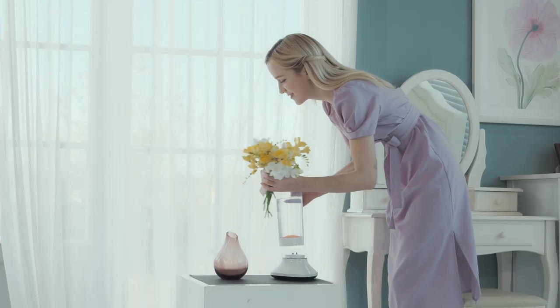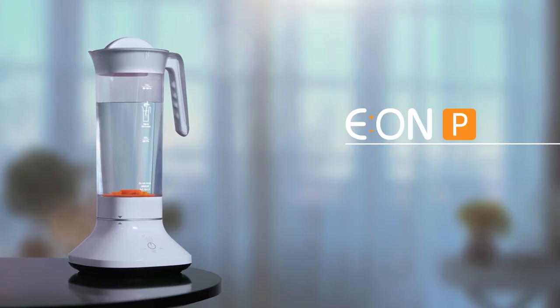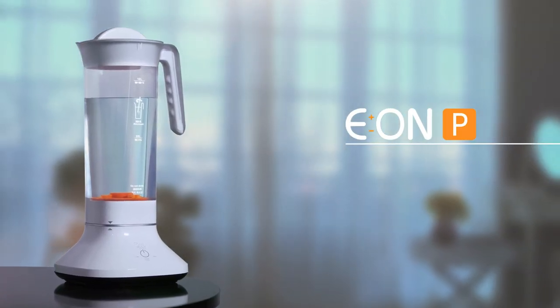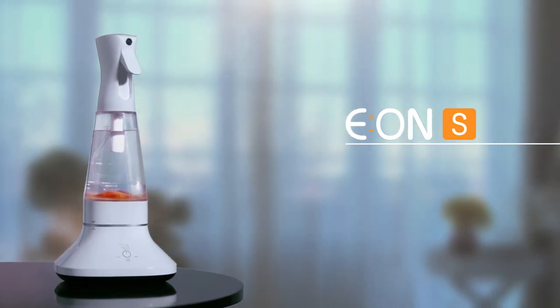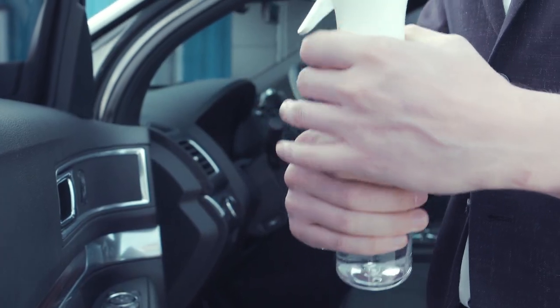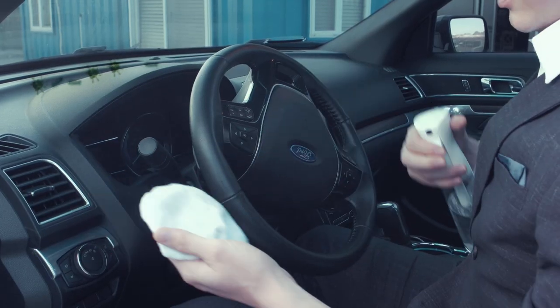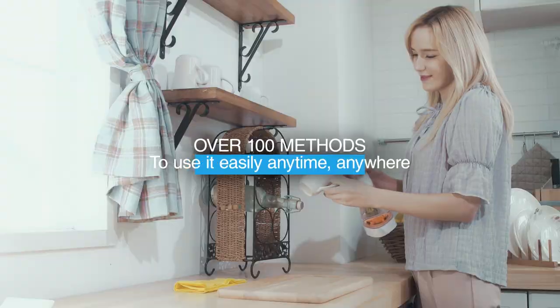Ion P is a pitcher type that can be used in places that need a large amount of electrolyzed water. Ion S is a spray type that can be used in a wide range, with the electrolyzed water generator and spray combined together. There's even a portable spray that you can use anywhere you want. Thoroughly check the 100 or so methods and use it easily, anytime and anywhere.